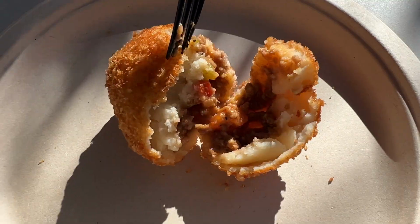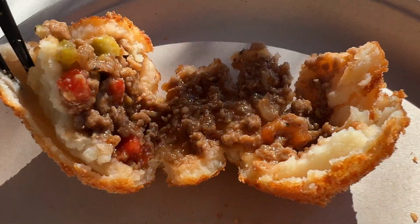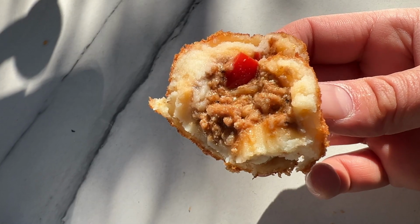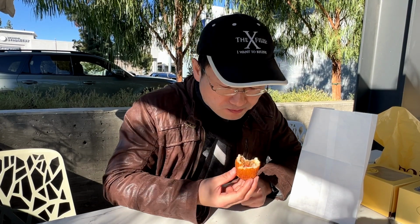I think the potato bowl has ground beef inside, but the seasoning is very similar to that of the pork tamales, and it's also a similar type of garnish inside, the red and I think maybe the green pepper. And the ground beef is swimming in a very aromatic gravy, which is very tasty.